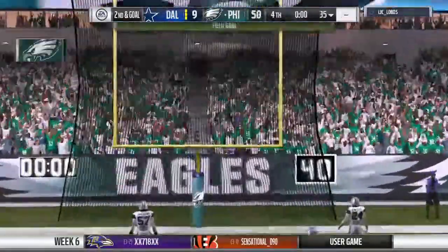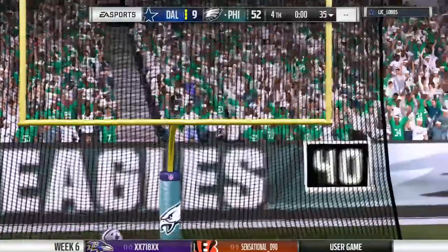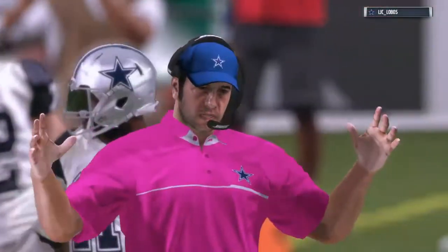And the kick is good. So you wonder how this one might be remembered the next time these two teams meet.